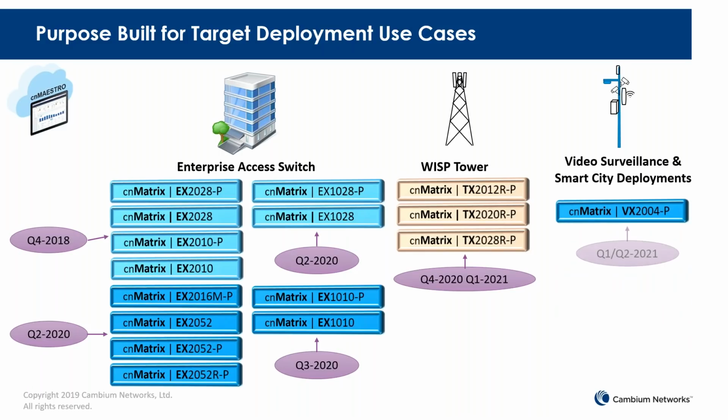On the video surveillance side, we do have our video surveillance switch coming out. I'll talk more about this later, but it's an IP67 rated switch, supplies PoE to the devices that you need in this remote location. And that's available in Q1, maybe late Q1, maybe Q2 of next year.